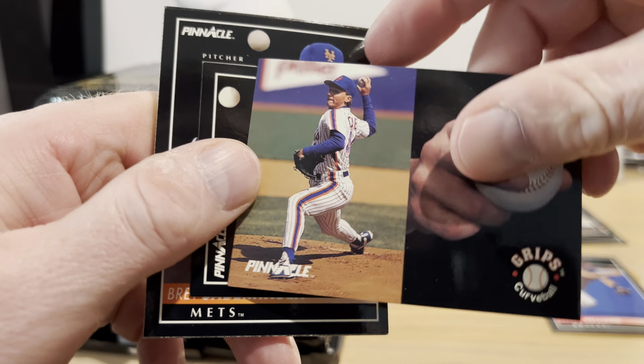Oh my goodness. Having problems with this deck. Mike Perez, Geronimo Pena, Dennis Cook, Steve Howe, John Doherty, Sean Bosky. Yeah, this one is a lot of sticking going on. There we go. Todd Frohwirth, Bill Pecota. There's Gary Carter, letting out a lot of steam with that swing. Bob Melvin, Jose DeLeon, and Mark Davis.